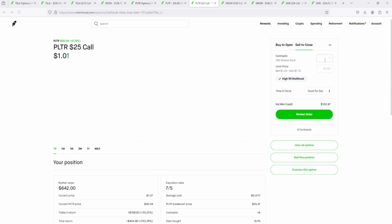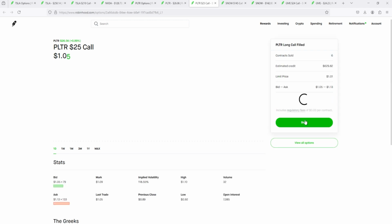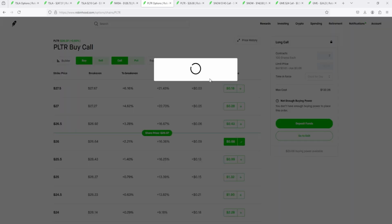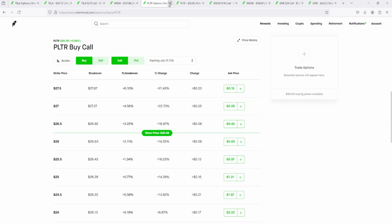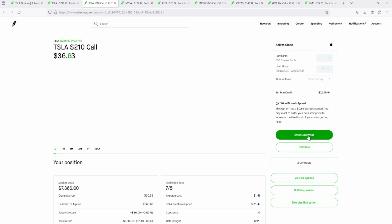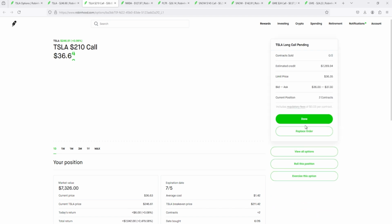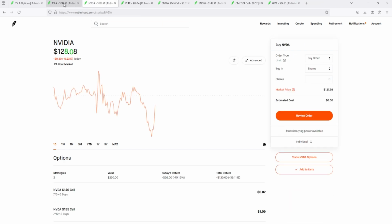Go ahead and sell my Palantir calls. And then buy $26 calls for next week. Oof. I'm going to sell both of those. That way we can lock in those profits.